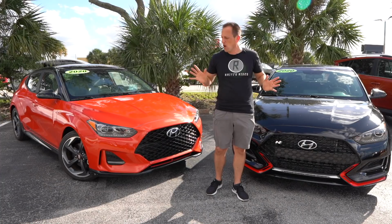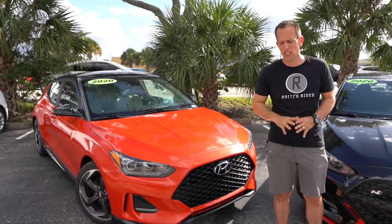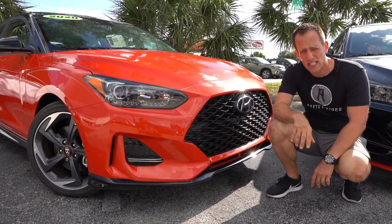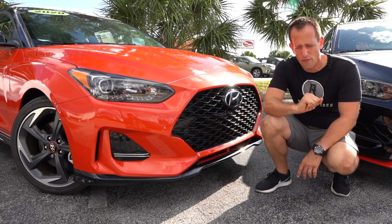So let's go ahead, we're gonna dive into these two 2020 models and see how are they different and really which one is the best for you. So we'll start with this 2020 Veloster Turbo. The Turbo first made its appearance back in 2013. So it was a year after the standard Veloster came out.